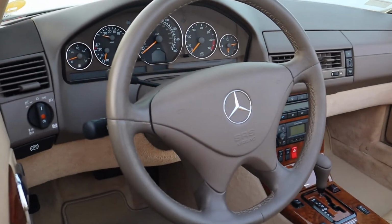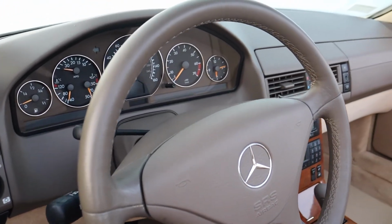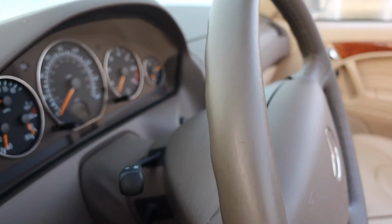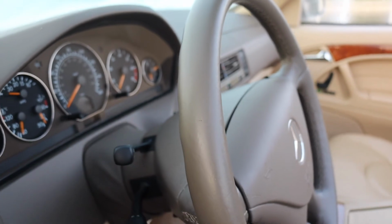To conclude, we are confident that the second caretaker of this R129 will enjoy many years of happy motoring behind the wheel of a beautiful, appreciating low mileage SL500.